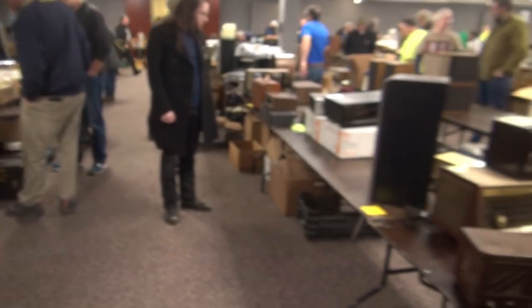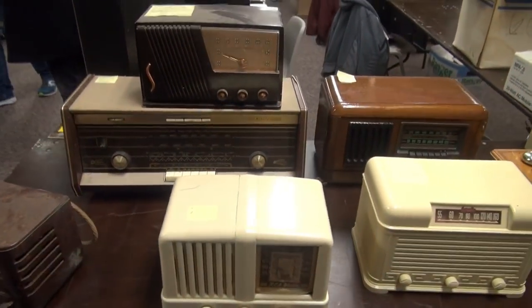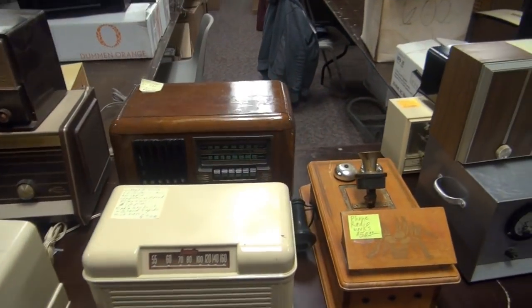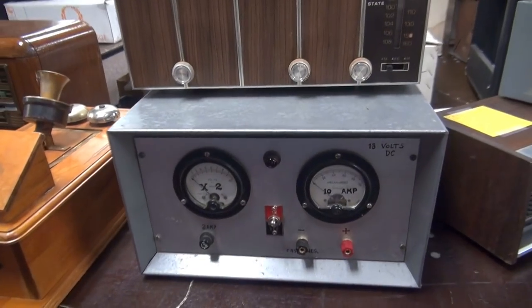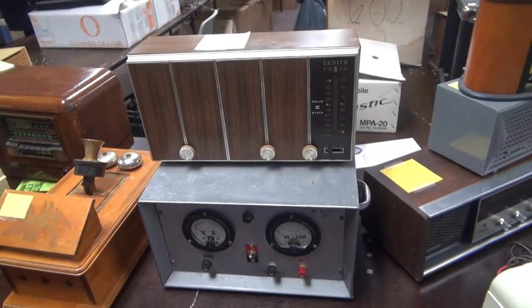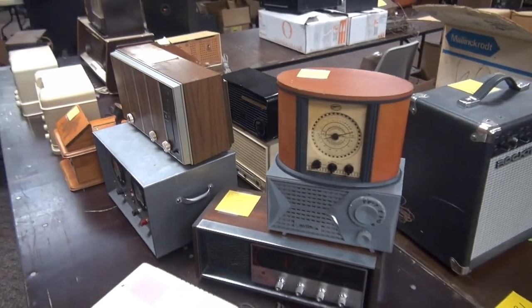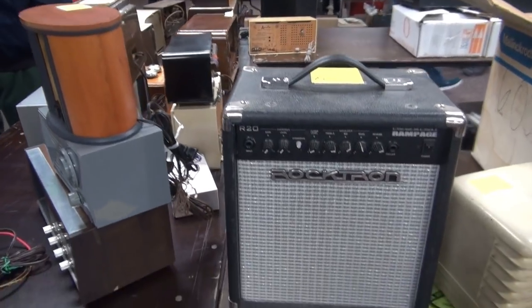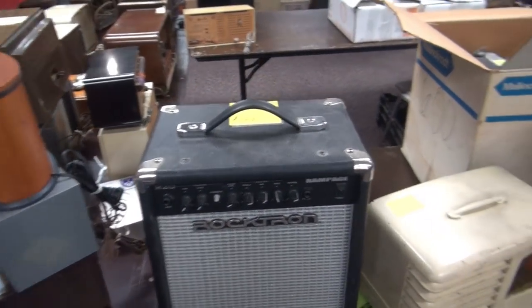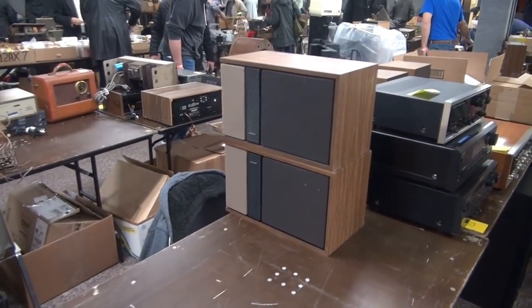All right. Let's keep on moving here. I think it's great. Here's a homebrew machine. I thought that was a Variac. It's just a power supply, but kind of looks like a Variac, doesn't it? I've got Variacs on the brain these days. Rocktron must be an R20. I fixed hundreds of those. $30 for that.